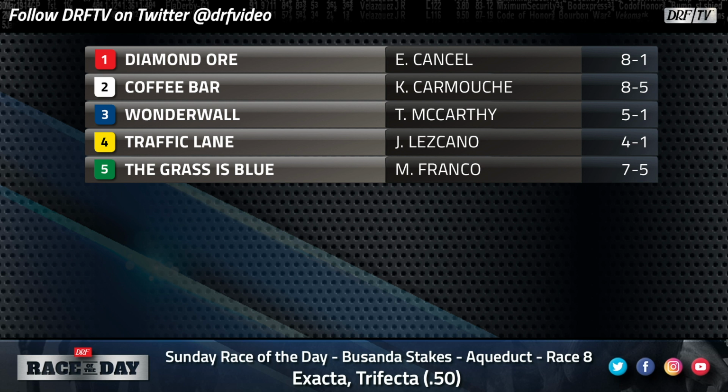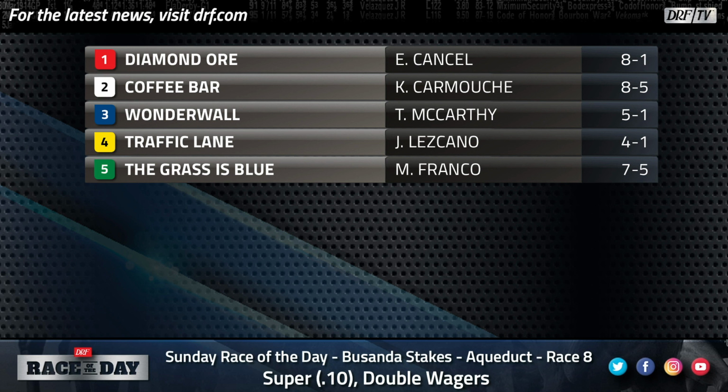Todd Pletcher has 2 horses in here, the 4 Traffic Lane, the 2 Coffee Bar. I suppose they're both contenders. Traffic Lane looks like she'll be the speed in here. Coffee Bar, a very lightly raced New York bred who is exiting a pretty impressive maiden win the last time we saw her. 2 other horses, the 1 Diamond Ore and the 3 Wonderwall, also shipping in from out of town. So horses coming from different directions. You know, a small field, but maybe a lot going on in this race. And it does feel like a couple of different horses you can make cases for in this race.